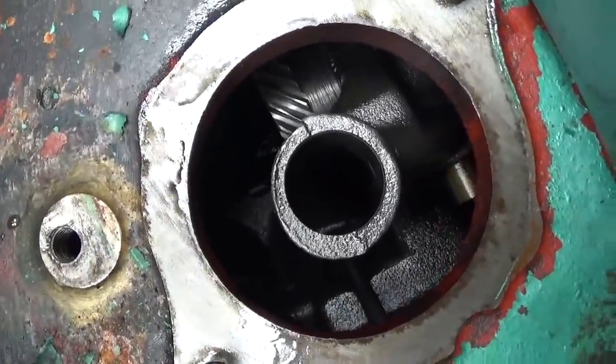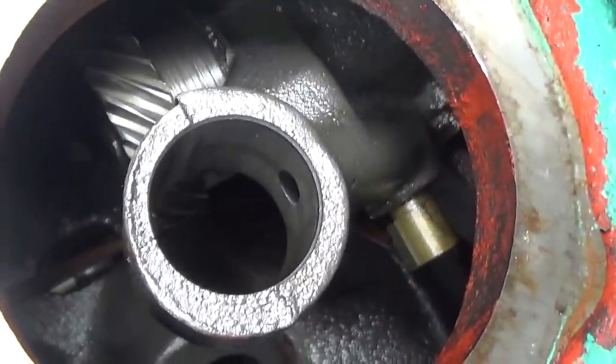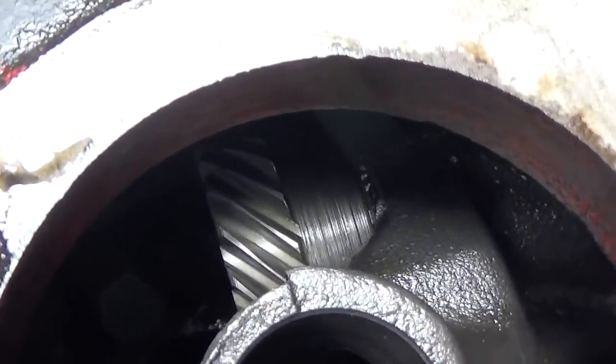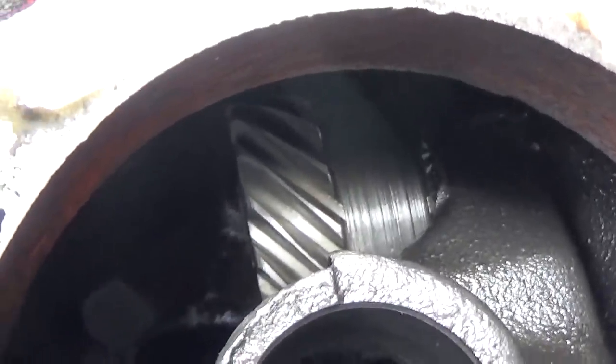Alright. Got a little oil line there, and looks like we got an oil hole. Let's look at the teeth of that gear. Wow, they look awful narrow. Huh? Look at the tops. Awful narrow in the center and awful wide on the outside.